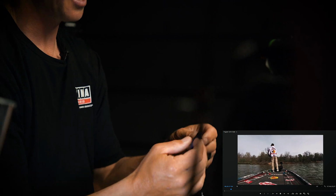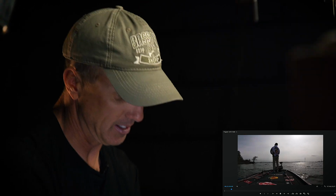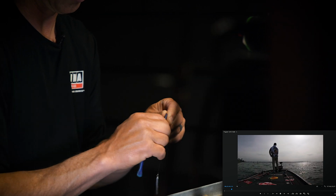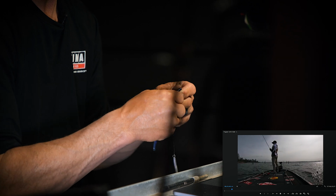When I get done in a tournament, I cut everything off and it just kind of goes up here. But it's like a margarita color worm. That was the one I was throwing. I had the 5-inch and the next size bigger.